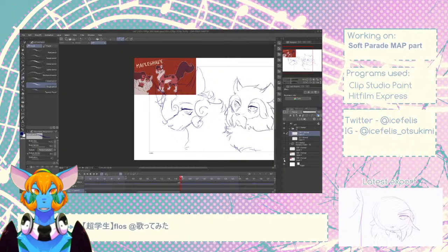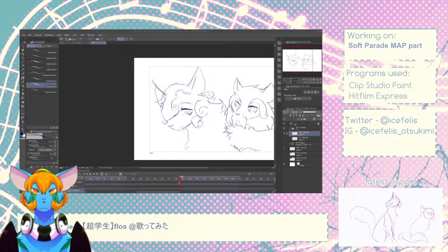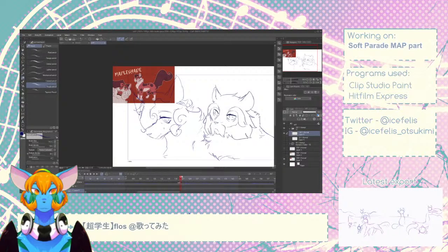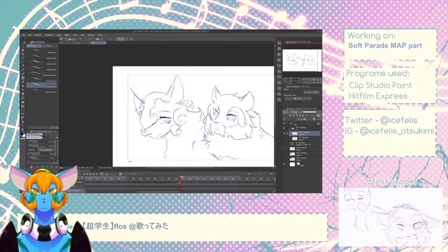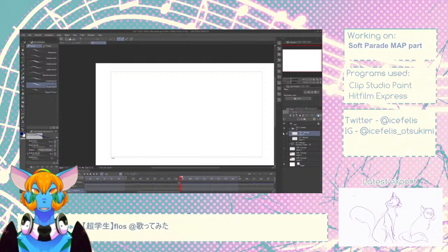That's just hard hair to draw. There we go. Yeah, I think that's about how I want to draw these characters. I think my real struggle that I had to make sure I get down was the eyes on Goosefeather. That's tricky.